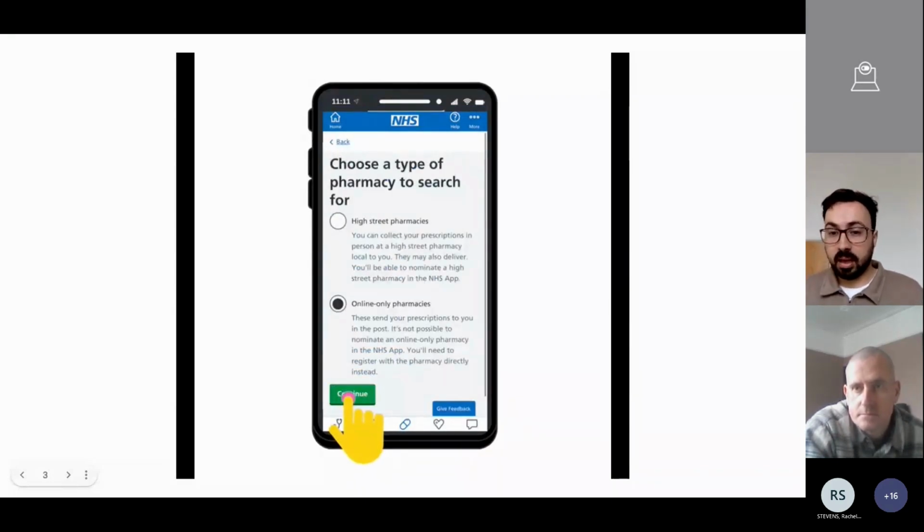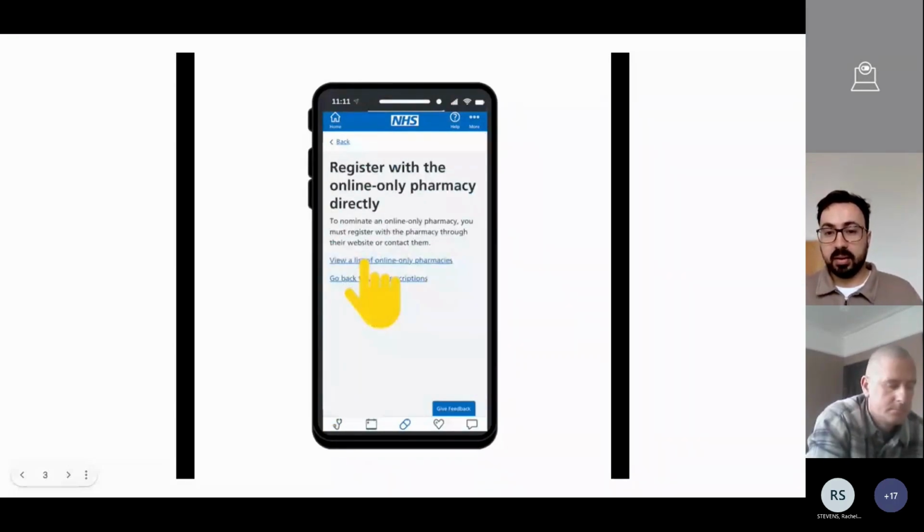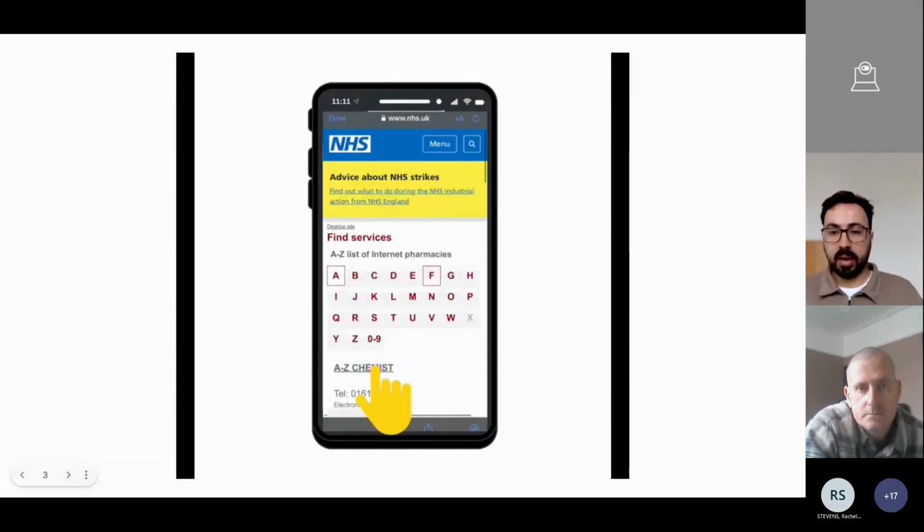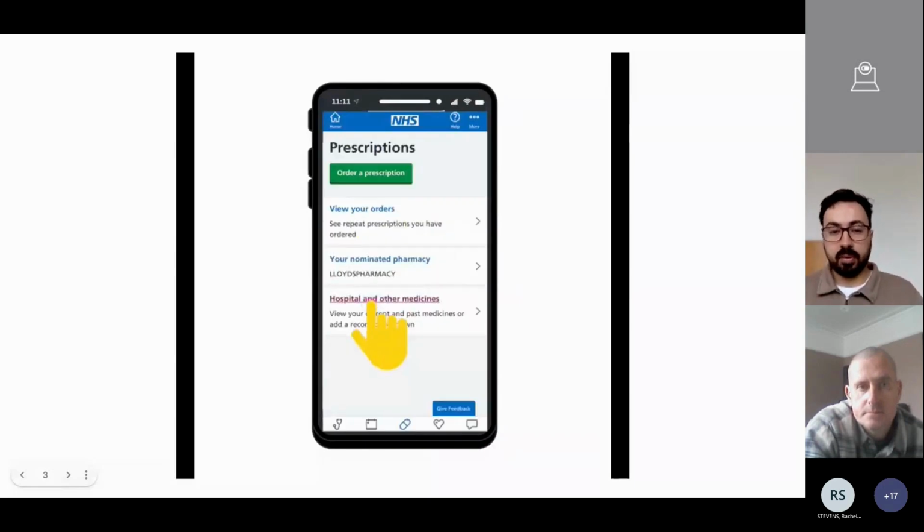And then, as I mentioned earlier, online only pharmacies. This is really important for somebody that would require their prescriptions to be delivered. You can search for a list of online only pharmacies. Once you go through there on the app, you can select it, register with them, and the same process applies. Once you've registered with them, that's the way that you will receive your repeat prescription.